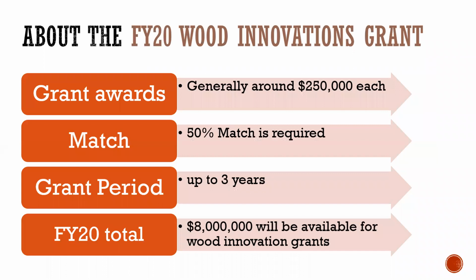So the Wood Innovation Grants, typically those grants can be as much as $250,000. We have some that go for less. You are required to have a 50% match. Now that match can be an in-kind match. If you have partners on the grant and they're providing their services, that doesn't necessarily have to be a physical dollar. It can be their time. That does count as a match for the grant.